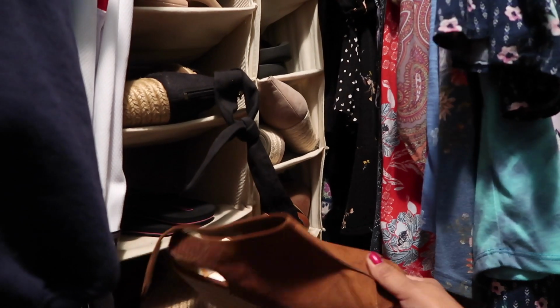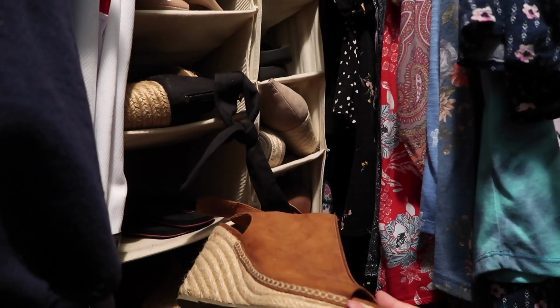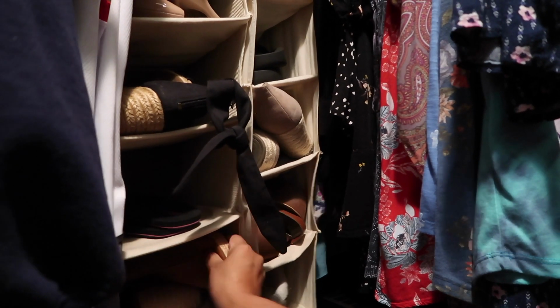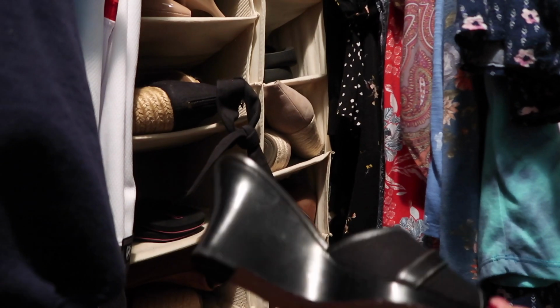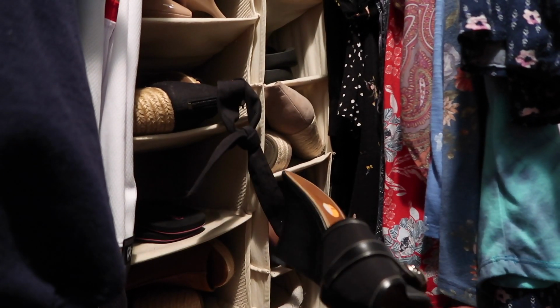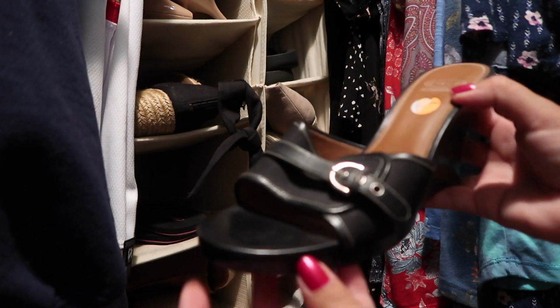Oh, my thrift store finds. You guys, I haven't worn these yet because of the whole pandemic situation. I need to wear those. I definitely need to wear those. Oh, here's another one I've been keeping. It's pretty. Look, I was going to have it in a garage sale.